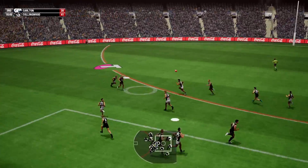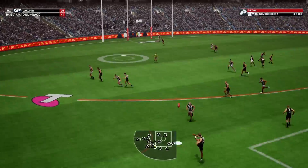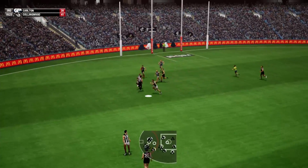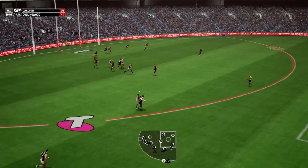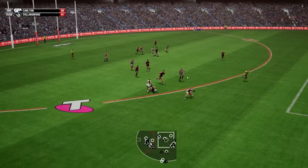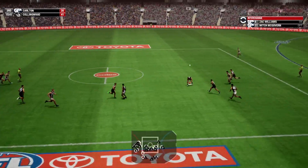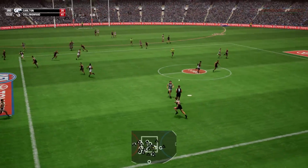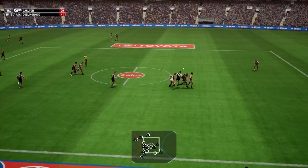He drives it. Doherty got under it. Wants to play on. Goes inside forward 50. Ball hits the deck. Ball gets cut off. Howe creates all sorts of problems for his opponents. A great defensive effort. Finds this one all by himself. A quick handball from Cripps. Great tackling there, Hutto. Handballs.